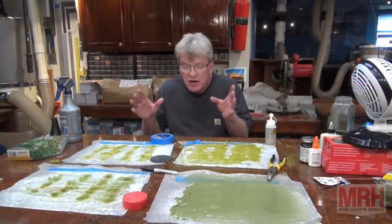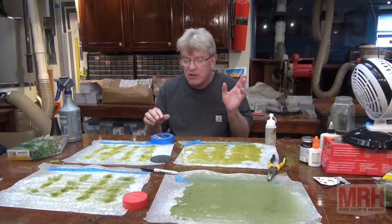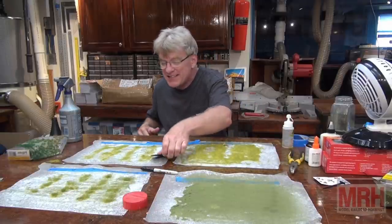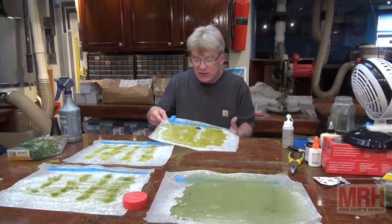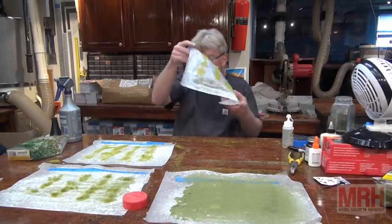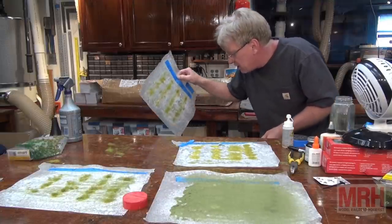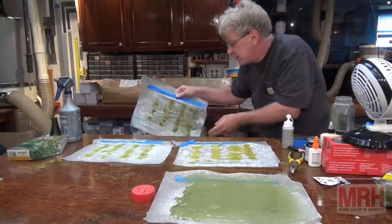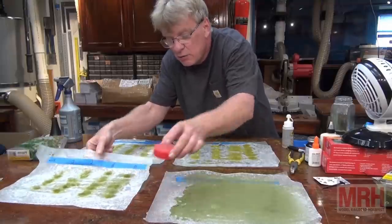Okay, our weed tuft experiment has been drying for 6 hours. The first thing we want to do is dump off all of the excess static grass so that we can see what our end result is for each. I've got a trash can next to me. You simply pull it off. We're going to shake these off in the trash can. All of the glue will hold the static grass that's attached to the wax paper.